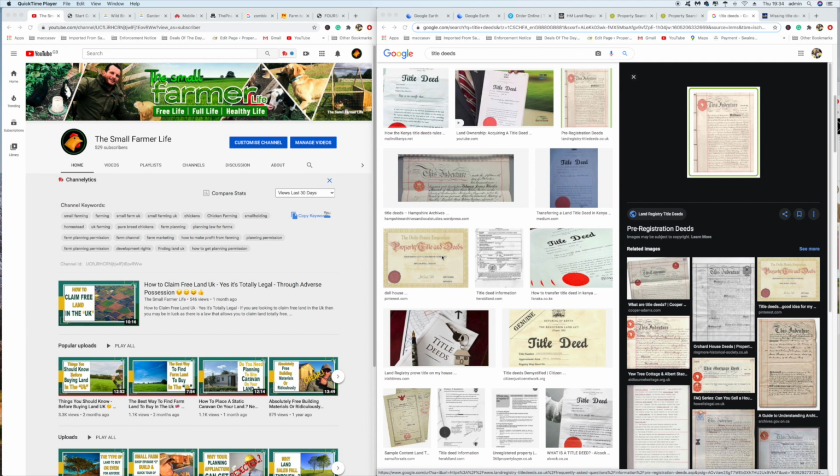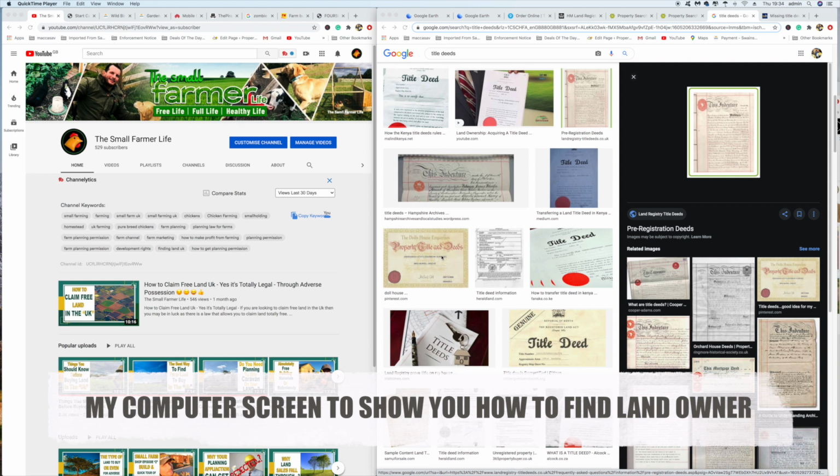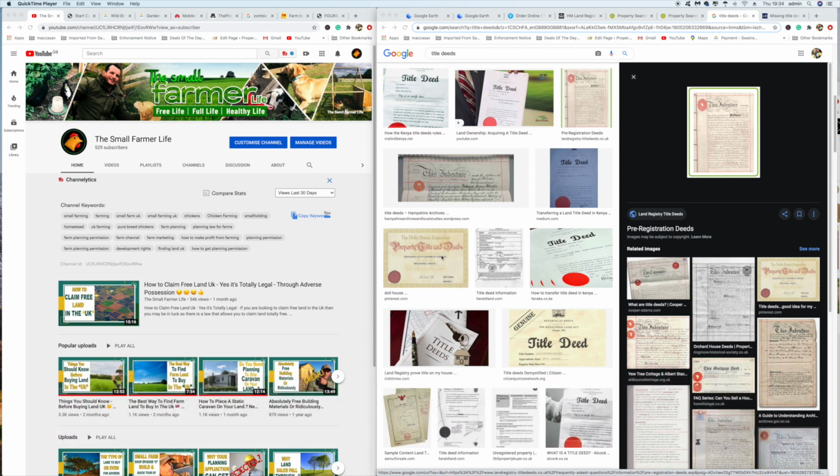Today I'm going to show you how to find the title deeds of a piece of land that you might have found and you're looking to find the owners of. Back in the day, title deeds used to look like these, and you had to keep them safe, maybe in a cupboard or a safe or under your bed. And if you lost them, you could be in trouble trying to prove you owned that land.